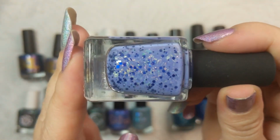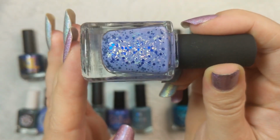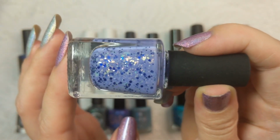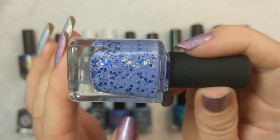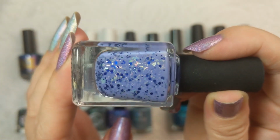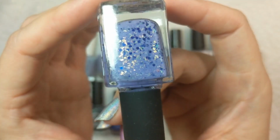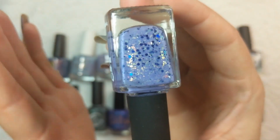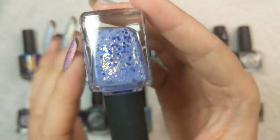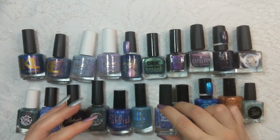So this is a gorgeous shade. I mean, she couldn't have gotten the inspiration any more perfect. It is just like a blueberry smoothie. So you've got that beautiful blueberry purpley blue color in the base. Then you've got these bright blue metallic glitters in a couple of different sizes, and iridescent flakies. This is a fun one, very unique to my collection as well. Just such a fun polish, and you know that I love purple and blue, especially mixed together, so this is a favorite. So that was Polish Molish, Smoothie Operator.